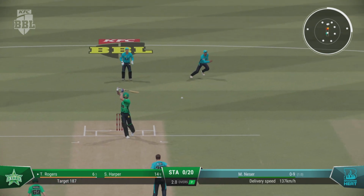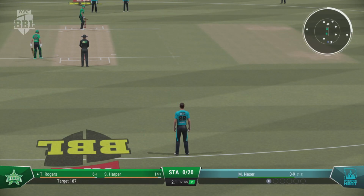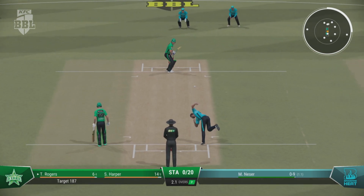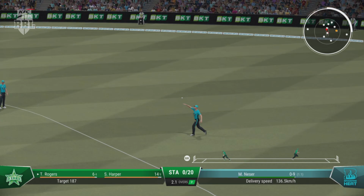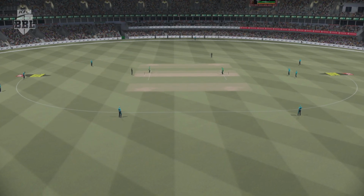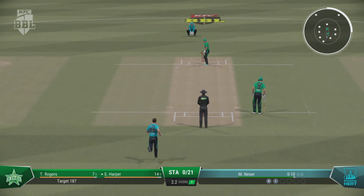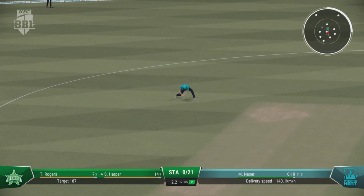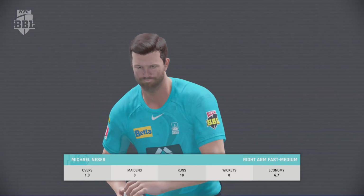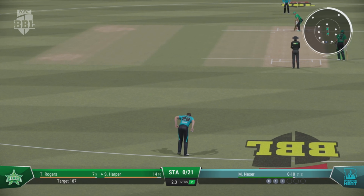Speaking of Neser, here he is again for his second over. Honing in on the stumps there, on the pads of Tom Rogers, which ends in a dot ball. And he comes again to Rogers, this time outside off stump, but covered off there in the covers by Marnus Labuschagne. And it was only for a single anyway, so Harper faces up to Neser. Really well there, as you can see here, halfway through the over, none for 10 for Michael Neser.